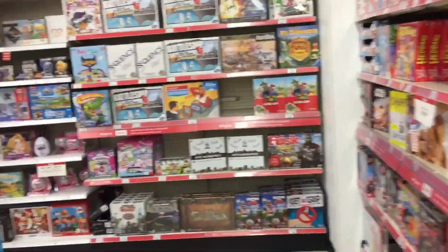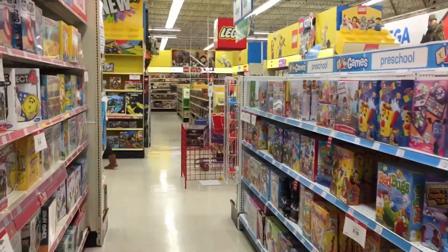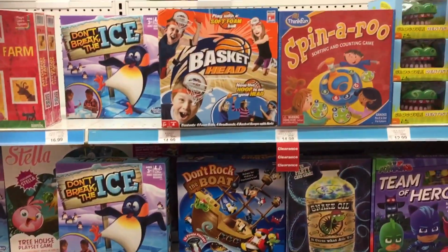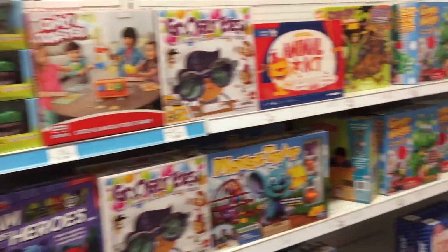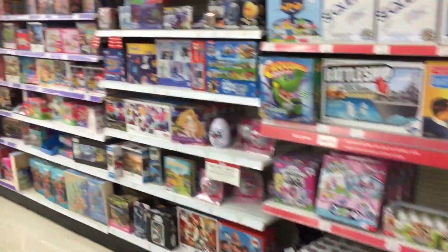The plan is for a walkthrough, but it's so packed right now. It's kind of hard to do, but I'll try. This feels awkward as hell walking with a cell phone, but it is what it is.